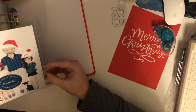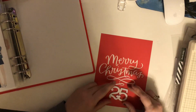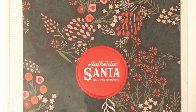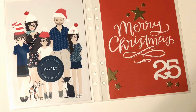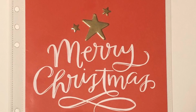And I had a hard time deciding where to put it. It ends up going in the bottom right-hand corner, but I was trying to make it kind of go with the swirls, and it just needed some balance. So I had a difficult time just placing it. And as you can see there from the photo, I added a bunch of the gold puffy stars because it just needed a little sparkle and a little something.